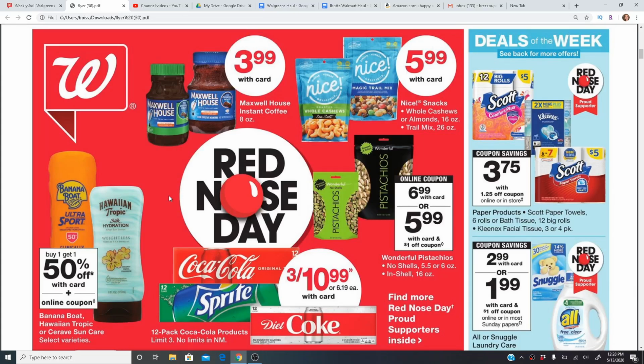So it's time for the Walgreens Ad Preview for the deals that are going to be going on the following week. These deals are going to start on the 17th, this upcoming Sunday, and go through the following Saturday.